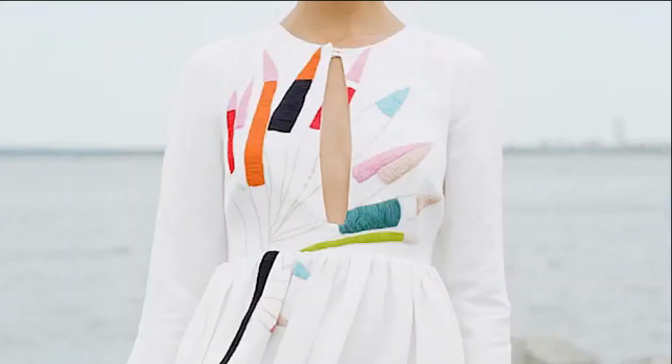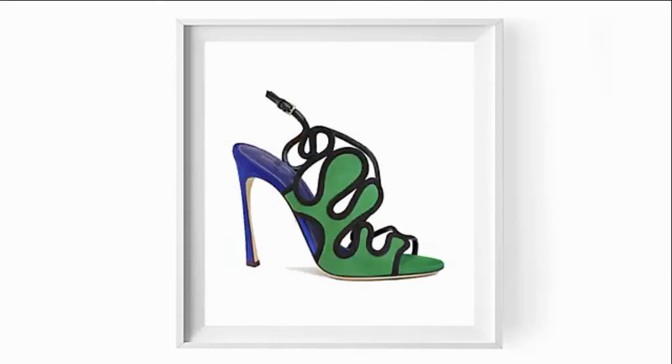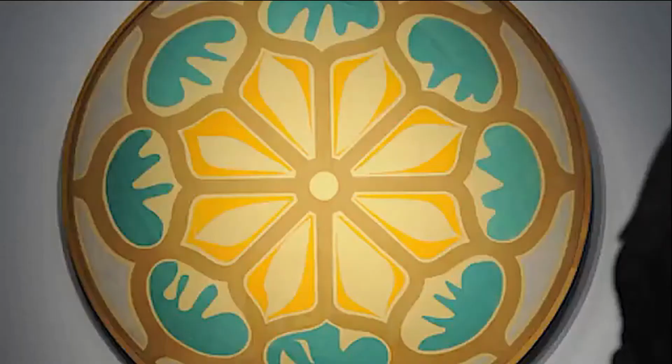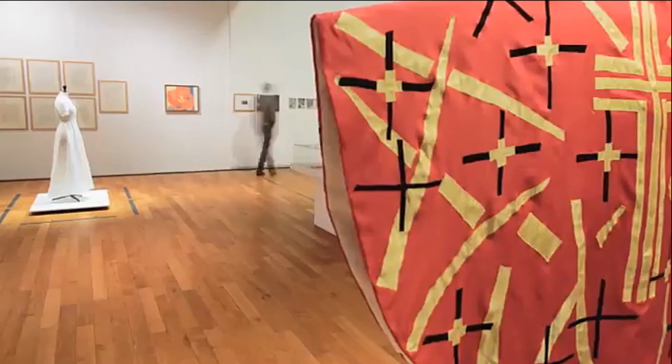The next time you see a cutout pattern on a t-shirt or billboard, or eye a pair of bold pumps or starburst earrings, take note of the color palette used and style of shapes constructed. Are they reminiscent of Matisse? The answer will, most likely, be yes.